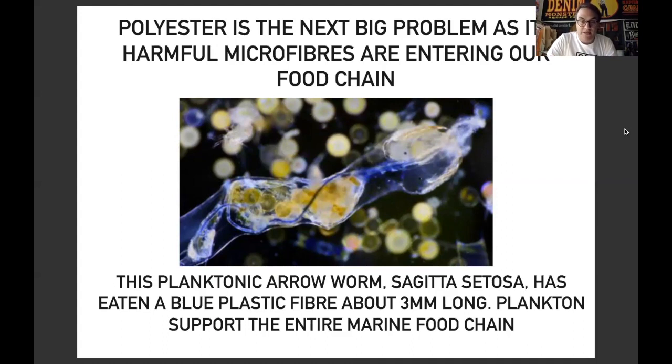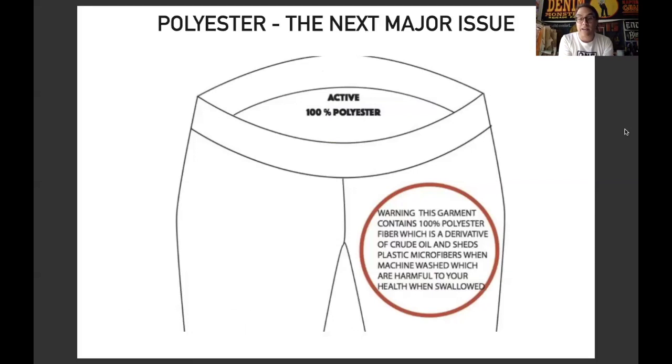It's insane. There should be a tag like this on every single garment: warning, this garment contains 100% polyester fiber, which is a derivative of crude oil, sheds microplastic when machine washed, and is harmful when swallowed. Of course, no one's going to put this tag on it, but it should actually be there.